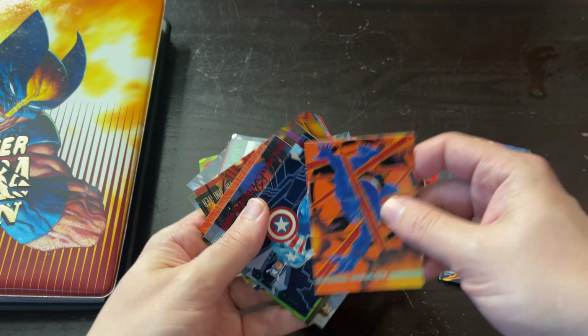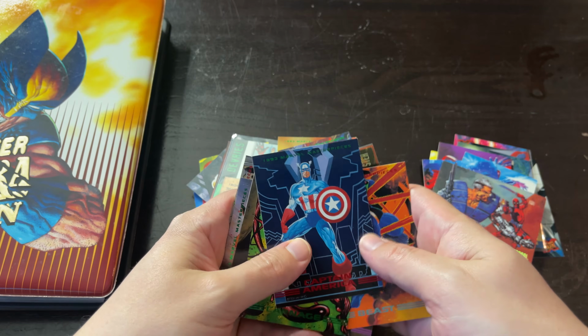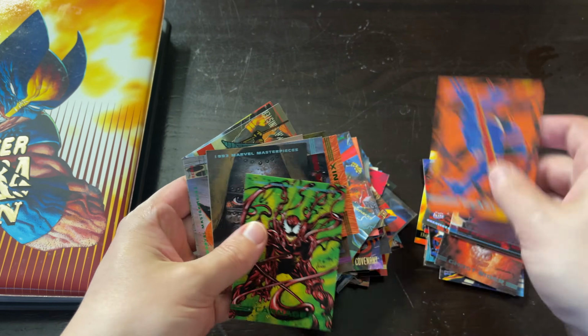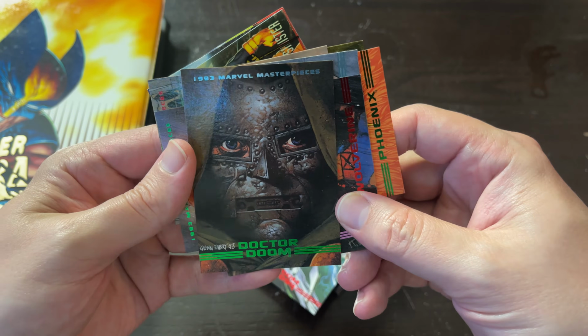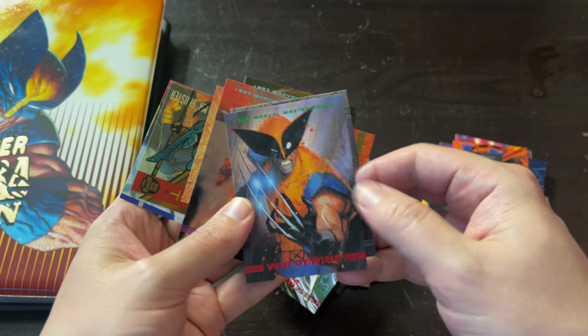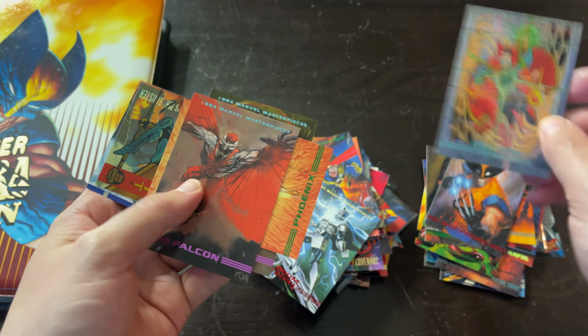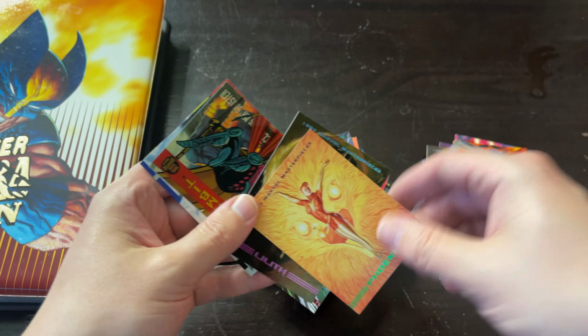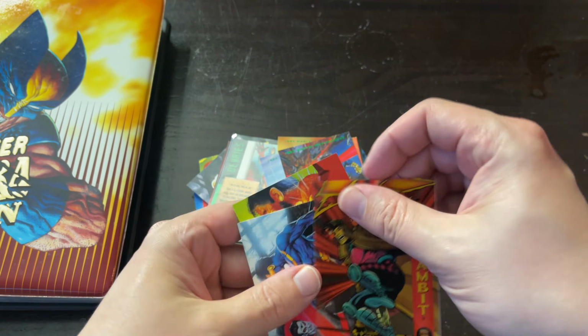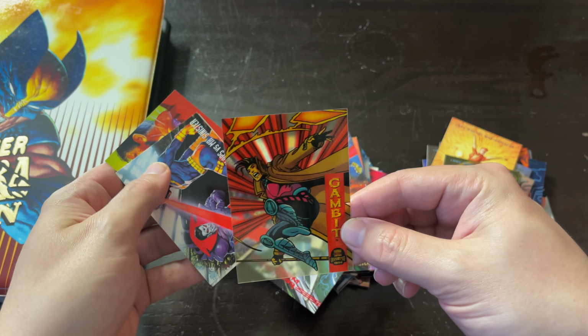And then we do have some of the Marvel Masterpieces, which are nice. 1993 Captain America, Marvel Masterpiece, pretty sweet. Doctor Doom, oh, like that one. The Marvel Masterpieces were cool, though. A lot of them ended up being X-Men also, because X-Men were so popular then. But the other characters as well, too. Phoenix, very cool. 1993.